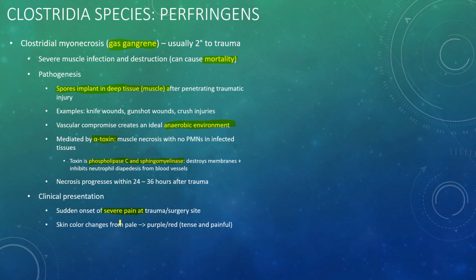Skin color changes from pale due to loss of vasculature to purple and red because of the toxin and the bacteria growing and causing so much damage. It's tense and painful. Remember, you're getting severe damage and the neutrophils cannot come from the vessels and attack the bacteria. So it can grow and cause so many problems that it can even cause systemic toxicity and cause cytokines being released, leading to fever, tachycardia, and shock. And the bacteria can even enter the blood and go circulate to other places.